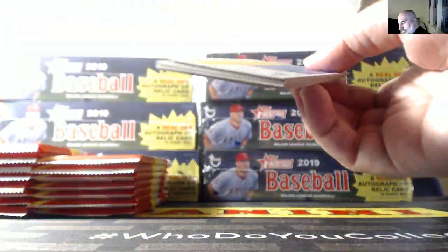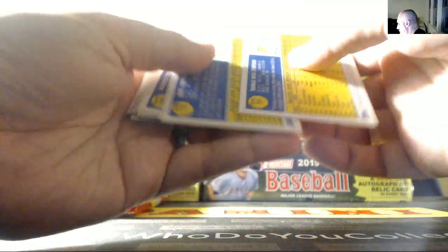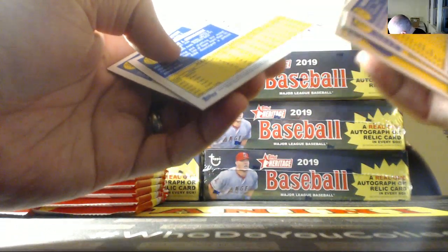Francisco Lindor insert. Enrique is not a French text. Clayton Kershaw, this will be a high number SP. Card 490 for the Dodgers.